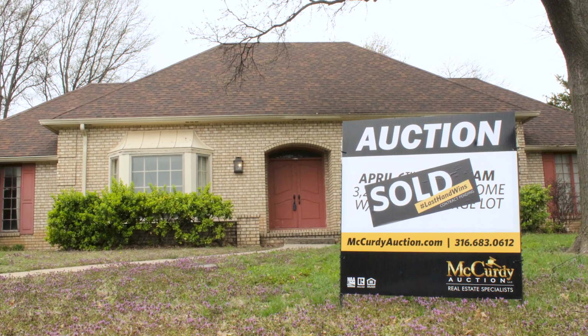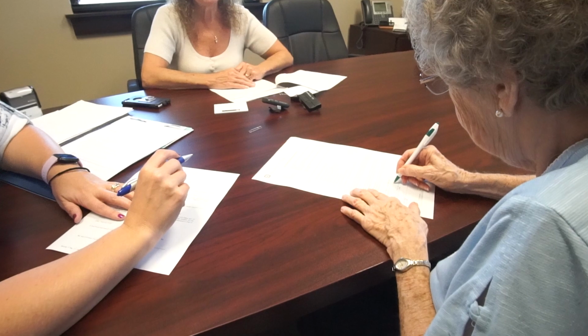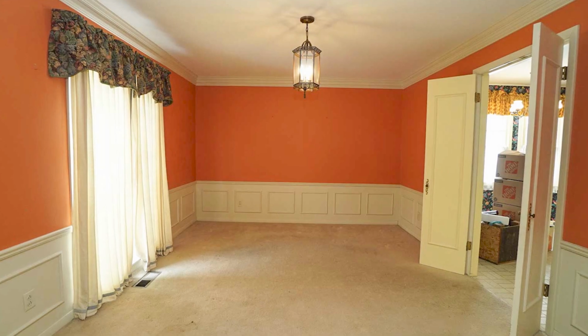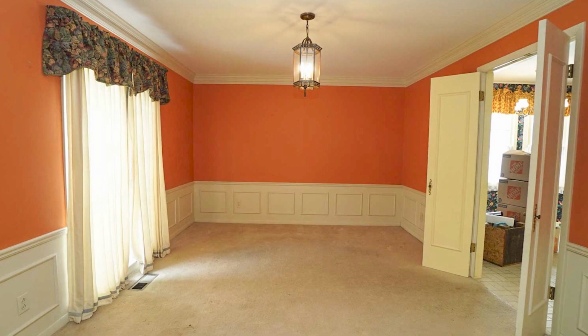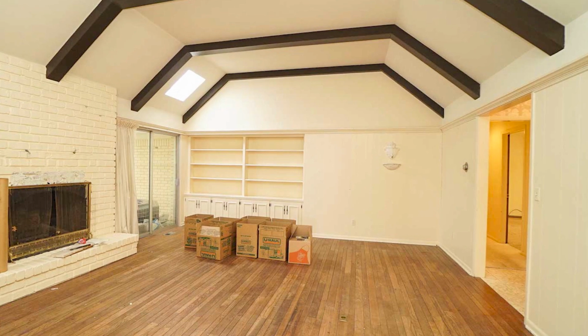So 7936 East Dublin Court is a property that's very typical for McCurdy as well. What we're finding is our senior transition piece of our business is pretty consistent. Maybe mom has moved to a care facility, maybe dad has passed, maybe we're in a position where we need to downsize because the home is so elaborate. And so these are owners that are just simply ready to be finished with their property ownership responsibilities.